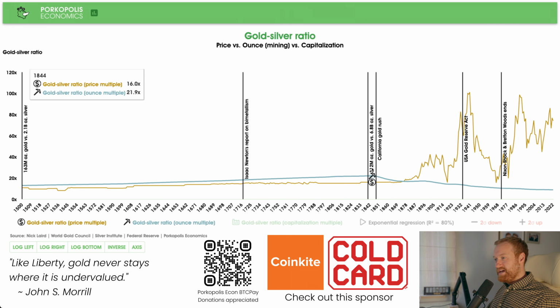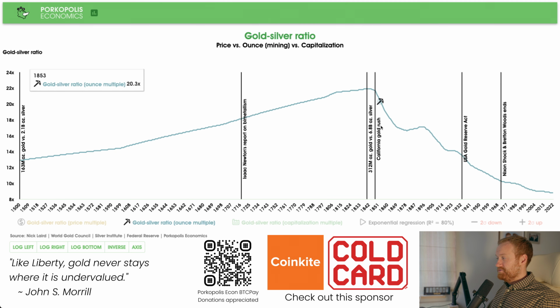So that is not actually too good for silver from that perspective, because, from the perspective of scarcity, you would assume that more ounces per 1 ounce of gold over time would signal less scarcity, and indeed that's what was happening. From the price multiple and from this multiple, it's not looking good for silver from that perspective. And then here, interestingly, from the California gold rush, this ratio, let's even take the price multiple off, this ratio starts to fall drastically. Remember, we talked about this in our last video. It starts to fall drastically. So this is actually better for silver from this perspective.